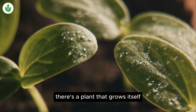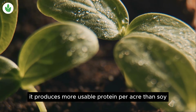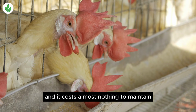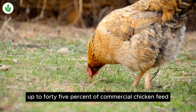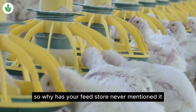There's a plant that grows itself. It doubles every 3 days. It produces more usable protein per acre than soy, and it costs almost nothing to maintain. Peer-reviewed studies show it can safely replace up to 45% of commercial chicken feed. So why has your feed store never mentioned it?